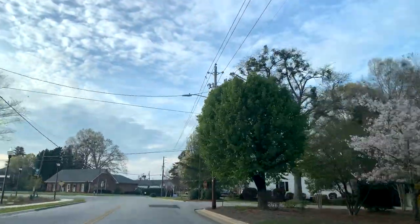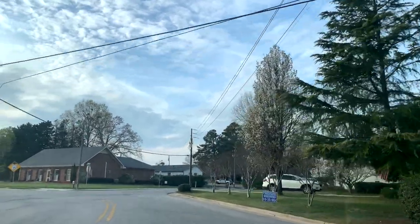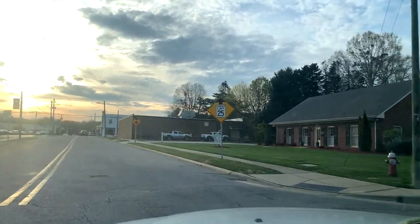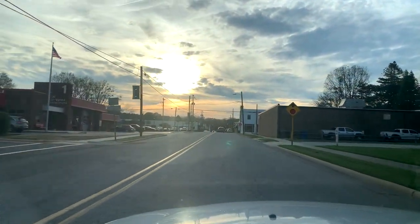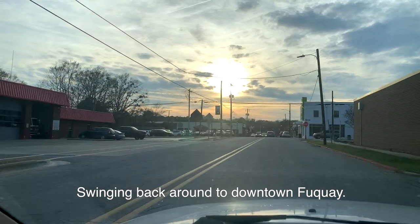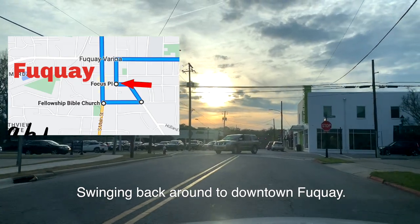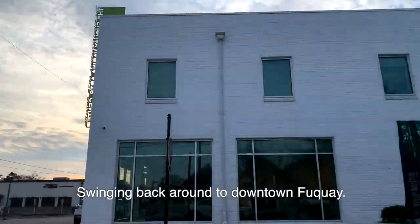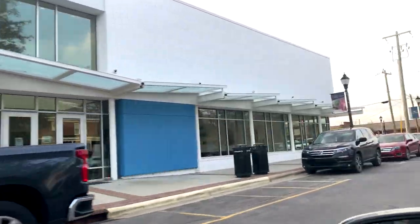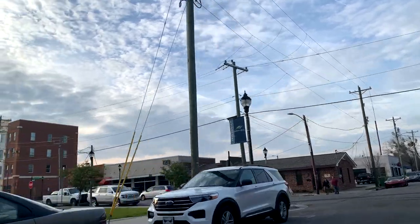We're going to go by the art center and a couple really cool little coffee shops and a brewery that are really popular. Just a second here. So up on the right hand corner is the Fuquay Art Center. They have all kinds of events. They've got classes. Around the holidays, they do pop-up markets there. It's a really cool little building. Lots of stuff happens.